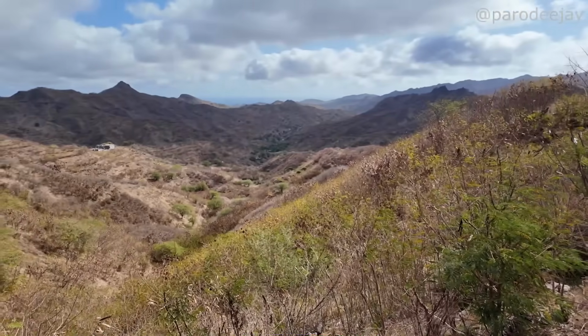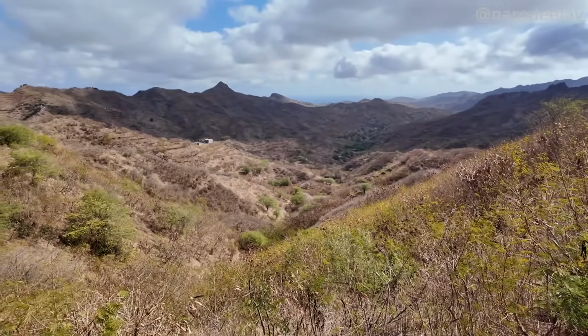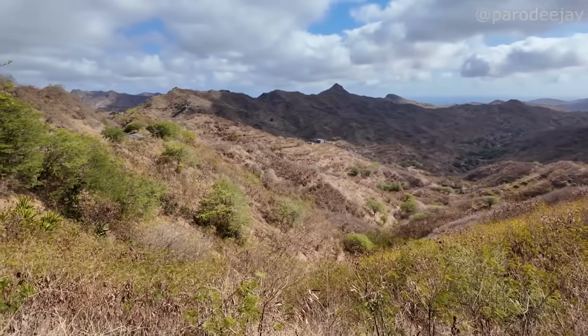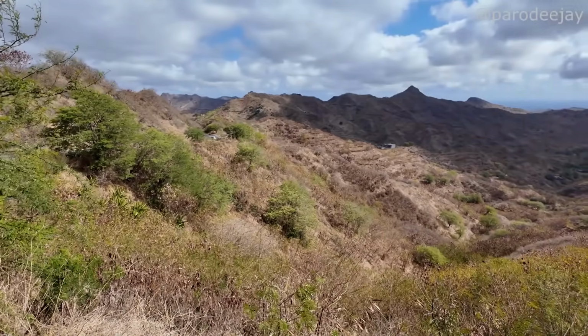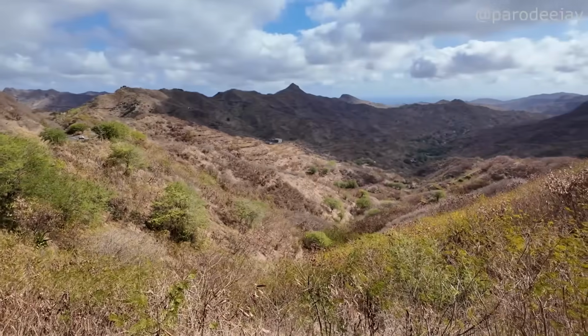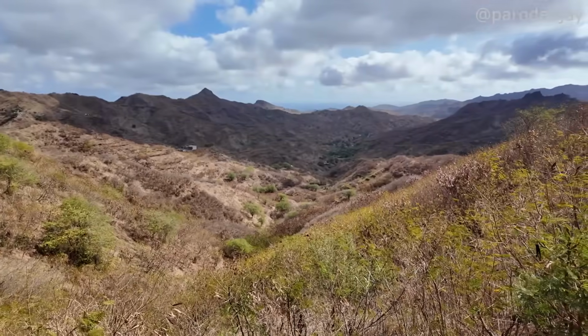Made a quick photo stop about halfway to our first destination just to get a peek at the valley. Y'all, this landscape. This is what I pictured when I was thinking African continent. We've got acacia trees, we've got livestock, lots of browns, lots of greens, gorgeous weather. This is the nicest weather. It's just like no humidity and a nice cool breeze.